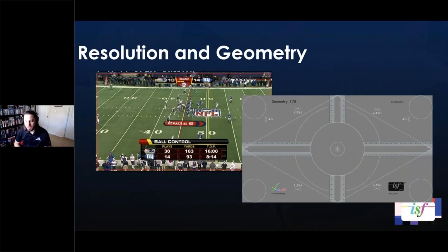We talk about resolution and geometry. The test pattern that is most commonly used right now, there's several test patterns you can use for this. The most common one is what you see on the right. That's called the ISF geometry test pattern. A few things that we're going to look for here.